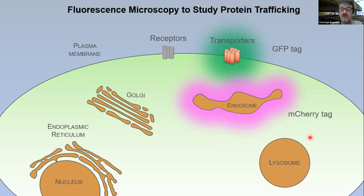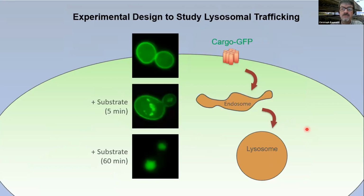In the data that I'm going to show you, it's actually the Golgi that they're looking at. This just shows you typically what they get with a non-super-resolution approach. You can very nicely see the cargo at the membrane, and then if you add the substrate, the nutrient, in, the transporter moves from the plasma membrane to, in this case, the endosome, and later in time it will ultimately end up in the lysosome. So with poor temporal resolution, you can see this trafficking process in time.